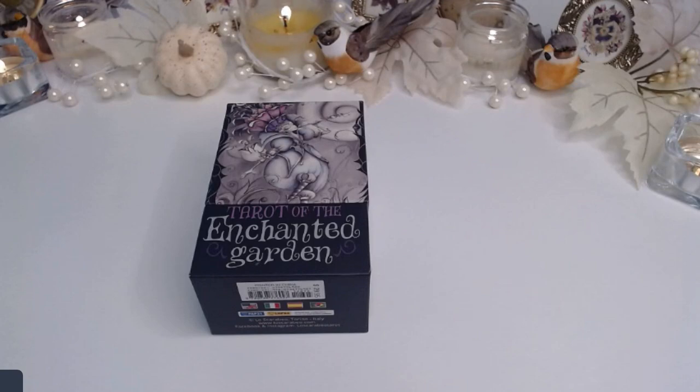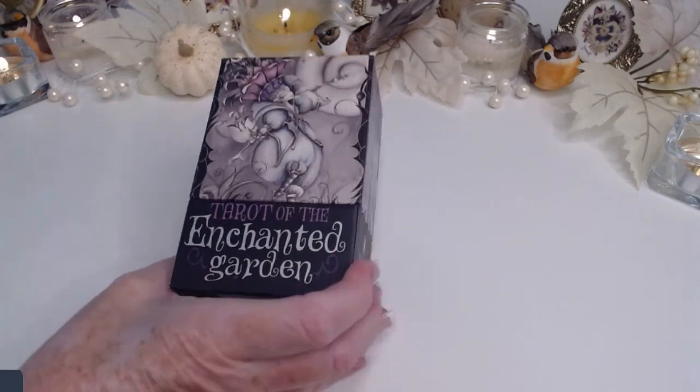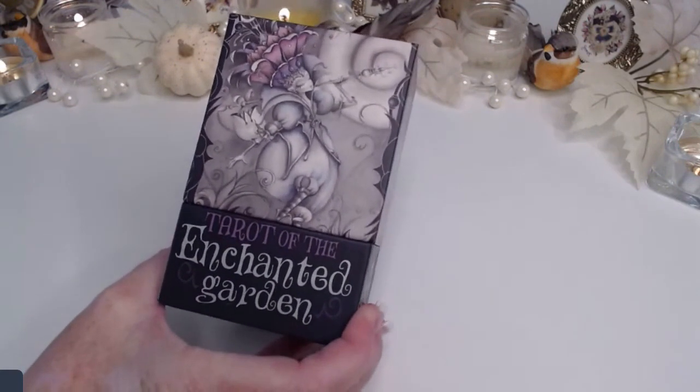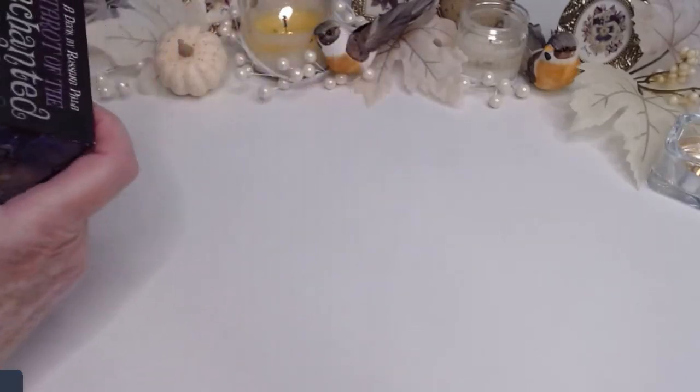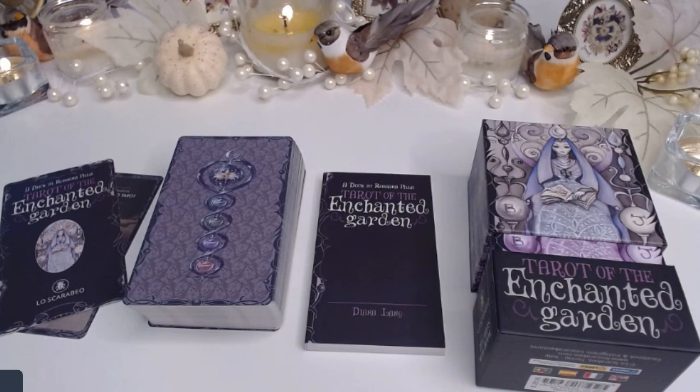And last but not least, as part of my tarot and oracle deck book haul for my birthday, was the Tarot of the Enchanted Garden. So this is a Lo Scarabeo deck. I like the boxing always, if I can get the boxing undone. Let's see. Okay, so I broke into the box.